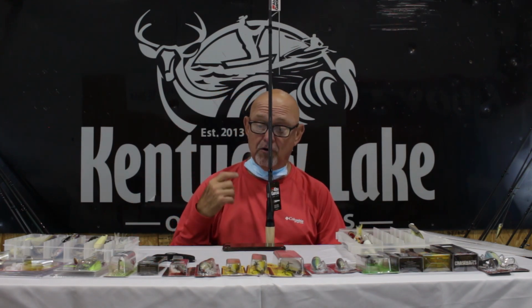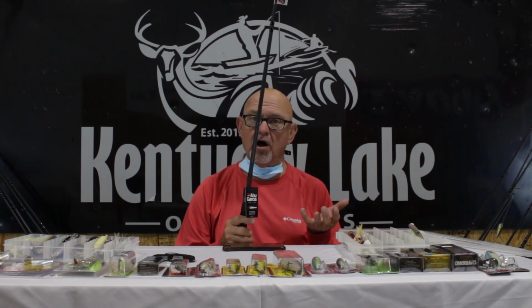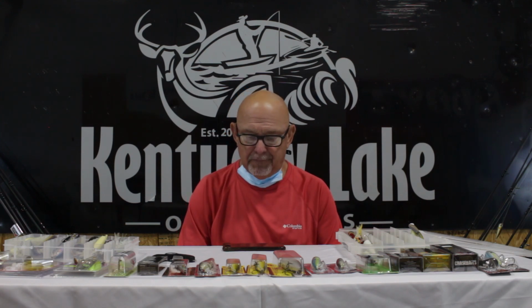That's an advantage of the long rod, being able to find those schooling fish right out in the middle of a pocket and make a long cast and hit them. So all these rods are in stock, everywhere from $69 to $369. We got anything you need, and we'll be glad to help you.